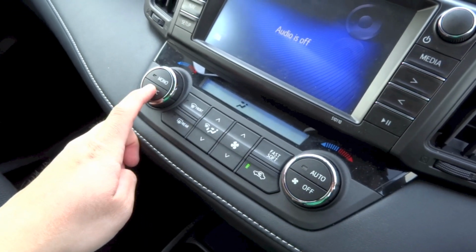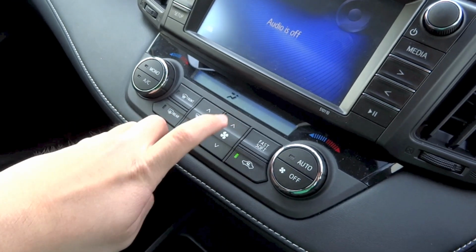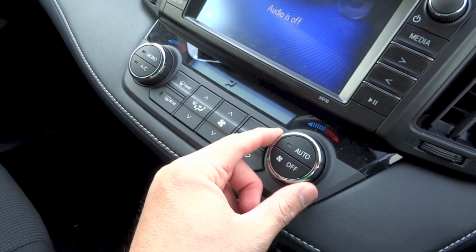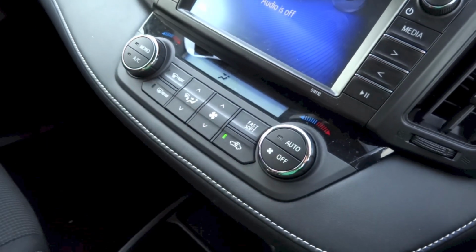You also do have your air conditioning button right here. Right here, you do have your front and rear defrost, different modes, fan speed, your different fan modes, and your recirculation button. To the far right, you do have your driver's side temperature with your automatic mode and your on-off button.